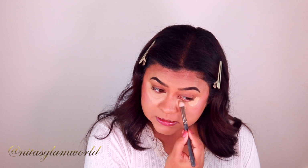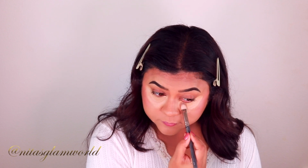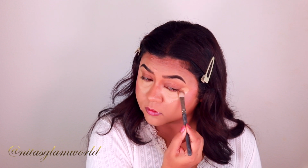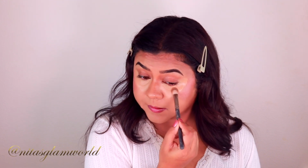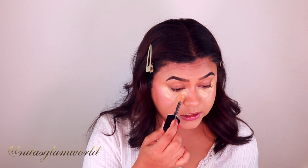Right off the bat, I can see it's giving me kind of medium coverage. It's not full coverage at all. I'm sure once I apply my color corrector and then the concealer, I will definitely get full coverage, because my dark circles are pretty bad. This is how much coverage I got, and I would say it's a straight up medium coverage concealer. I can still see some of my darkness peeping through, so I'm just trying to build it up and see how much coverage I get.